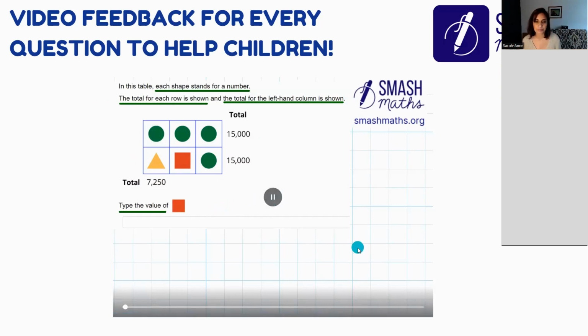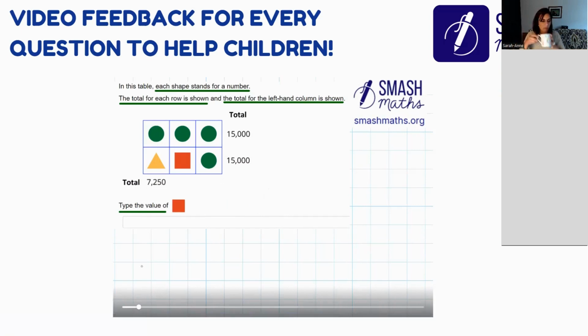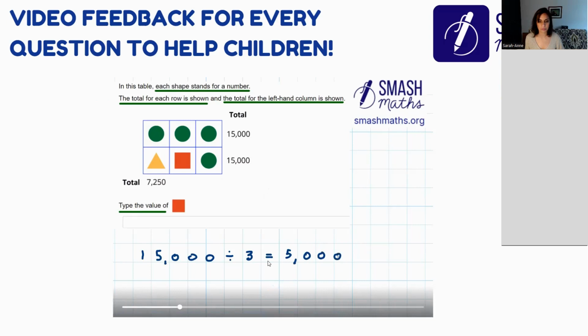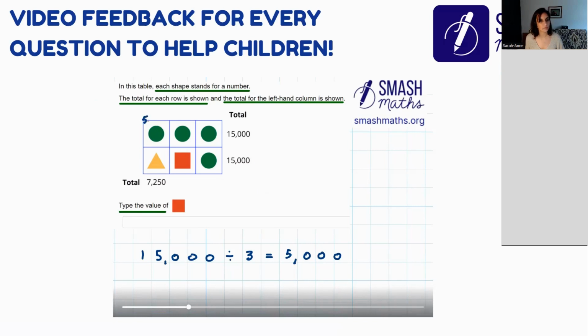I can see that 3 green circles have a total value of 15,000. So I need to divide 15,000 by 3 to find the value of 1 green circle. So 15,000 divided by 3, well, I know that 15 divided by 3 is 5, so 15,000 divided by 3 will be 5,000. So each green circle has a value of 5,000.